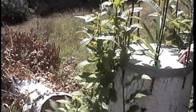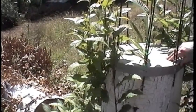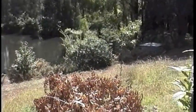So there's a tree there with total failures. We don't know at this stage whether it possibly is a genetic rejection, if you like. There are some species, in the DNA code, that probably do not graft well to other species.